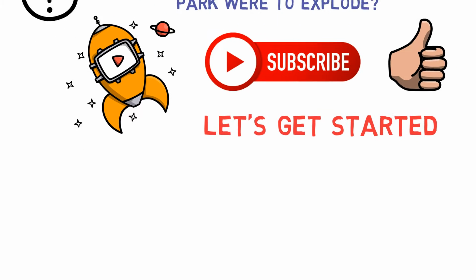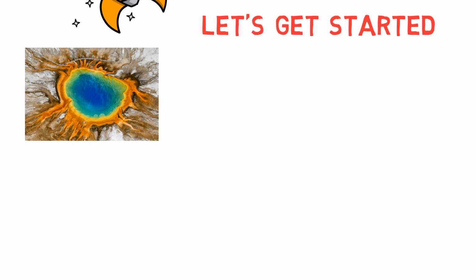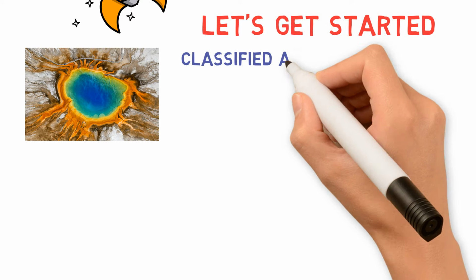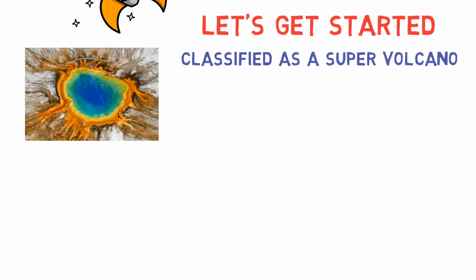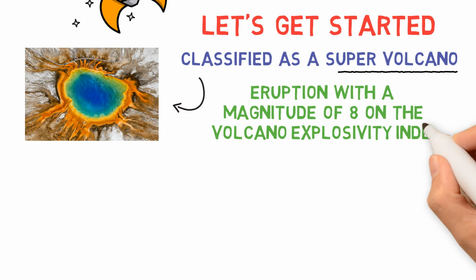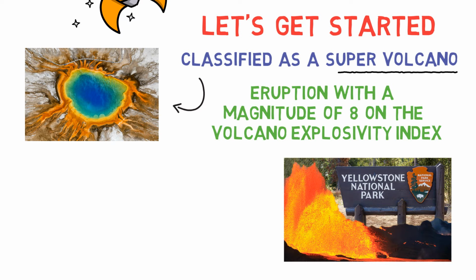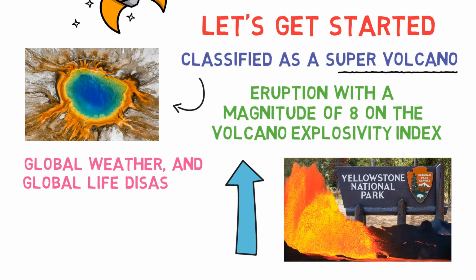With a size of approximately 30 miles wide and 45 miles long, the Yellowstone caldera is classified as a supervolcano that covers a large area of the famous park. The term supervolcano is used to describe an eruption with a magnitude of 8 on the Volcano Explosivity Index, spreading magma more than 1,000 cubic kilometers, 250 cubic miles, outwards. The eruption scale can often instantly change the terrain and the global weather and cause global life disasters.